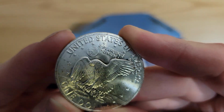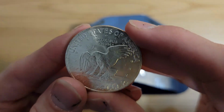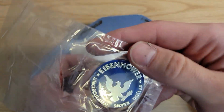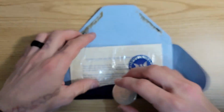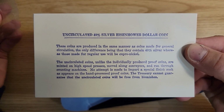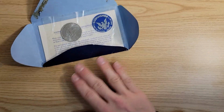But there we go, Eagle on the Moon. It's the 1971. And it's the one that has the flat earth right there, the flattened side of the earth, if you know about Eisenhower dollars. And this is considered a blue Eisenhower dollar. I'm looking for a red one, so stay tuned, because I think I might have found one at my LCS, but not today, though. And then it comes with this card. If you want to read it, go ahead and pause right now. All right. But yeah, 40% silver. Pretty cool. So let's see what else we got.